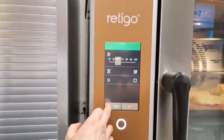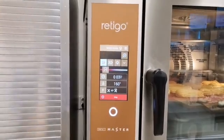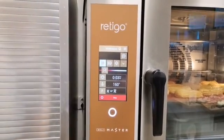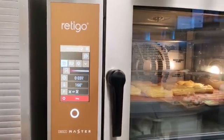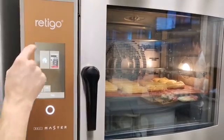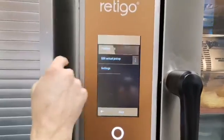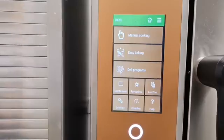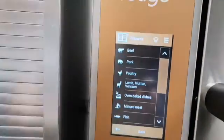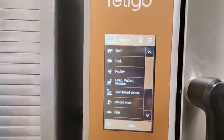So you can also cook bread in it as well, which we might show you in some future videos, online live cooking demos. We do some savory stuff as well inside. So when I press the multitasking again, and I go to the default profile, you can see the icon called Combi Oven. By pressing it, you get to the classic Retigo Combi Oven with their programs, about 250 programs.